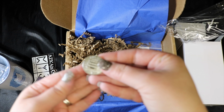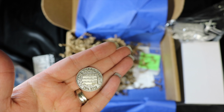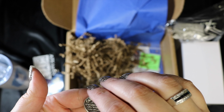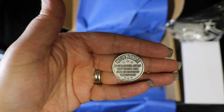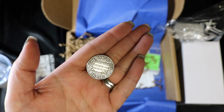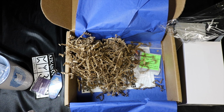This is beautiful. Let me get this to focus for you. This is so well made, and just the little details are beautiful. It says, "One ride. If stranded, stick out wand arm for emergency transport." And then it has the Night Bus on the other side. That is beautiful. I love that. I will definitely be putting that in some Instagram posts. That's really, really cute. I love that.